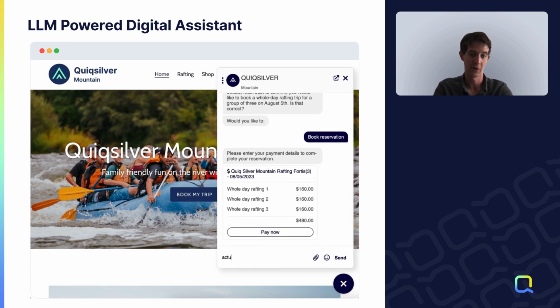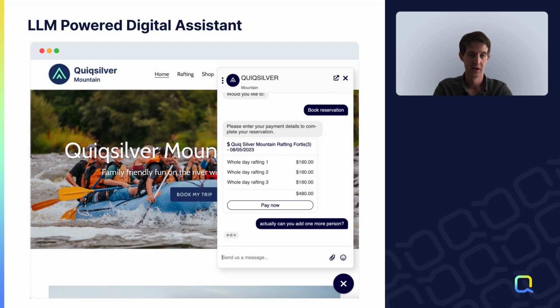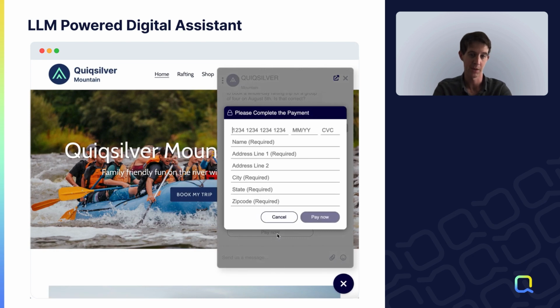So you can see it took my wife, my son, and I, put that into 3 people, and this is cool here. Let's just actually say, hey, I want to add one more person. So it's able to take that natural language and turn that into, in this case, a reservation bill I can pay right here. So now we've got 4 people. It's able to understand my wife, my son, and I. I can go ahead and complete that payment right here.